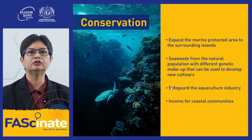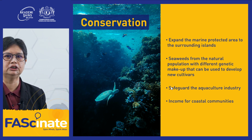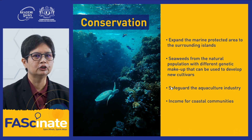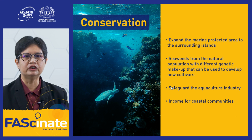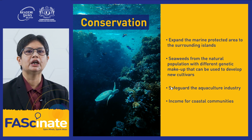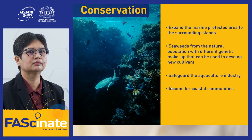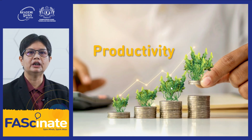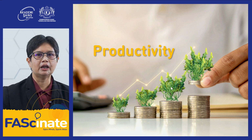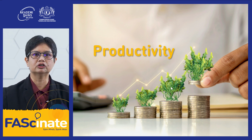The wild populations are important resources to be developed as new cultivars for seaweed aquaculture and to safeguard this industry. Hence, there is a need to call for conservation. We need to expand the marine protected area to the surrounding islands, as this will serve as resources in developing cultivars. By doing so, we will safeguard the aquaculture industry and eventually increase the income of the coastal community. By understanding the biodiversity and measures to conserve the natural populations, this will safeguard our seaweed aquaculture industry and its sustainability. With increased production, this will ensure a sustainable income for the coastal community.